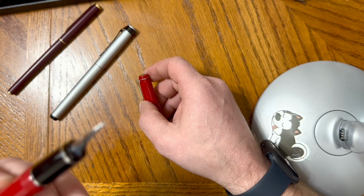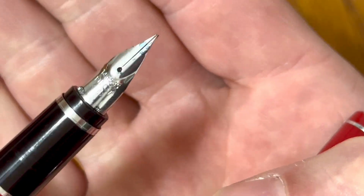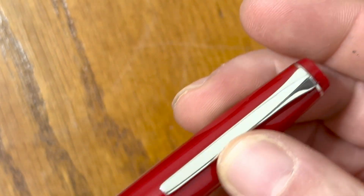It's not amazing. The nib is not really beautiful. It's not horrible. It's just what it is. This is a Falcon nib. That's the feed. And here's where it definitely wins.